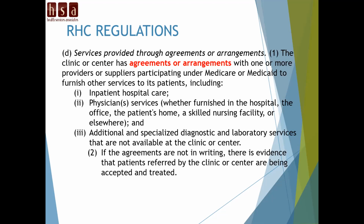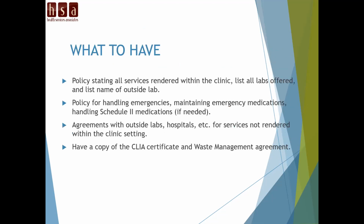You have to have arrangements. You have to be able to show that they will be accepted if you send them to the hospital. Do that through policies, do that through agreements. For your lab, make sure that you have a CLIA waiver, at least, for those, because they are waived tests, the 6 are waived tests. And that you have a waste management agreement for how your biohazard waste is handled. Please, please, please do not let the medical director take it home in his car.